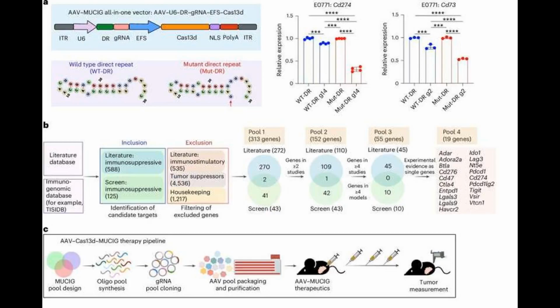2. Use of Cas13 gene editing technology. The study introduces the use of Cas13, a gene editing tool that allows for the simultaneous targeting and degradation of multiple RNA molecules. This innovative approach differs from traditional methods like Cas9, which target DNA. By silencing several immune suppression genes simultaneously, the researchers effectively remodel the tumor microenvironment, reactivating the immune system and allowing for a stronger anti-tumor response. This represents a significant advancement in cancer therapy methodologies.